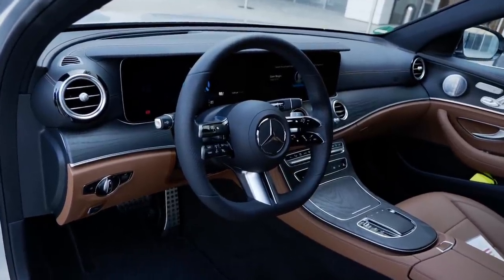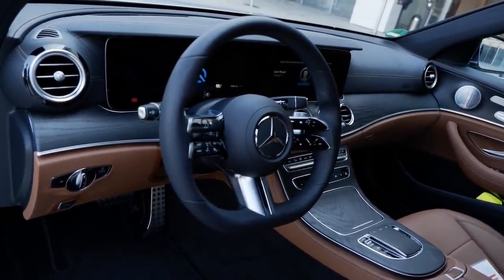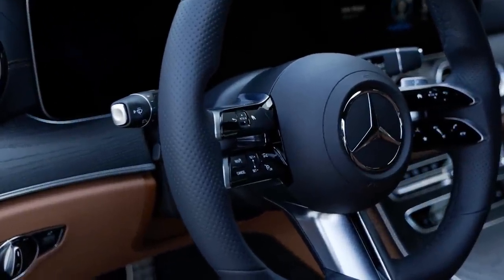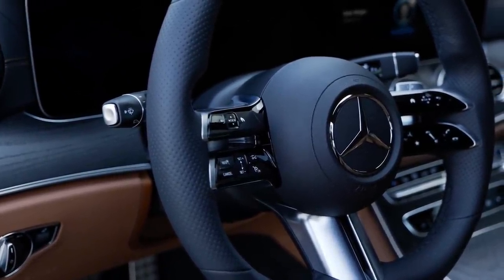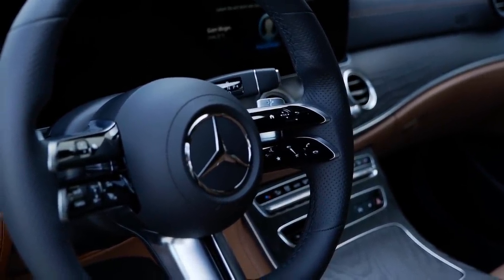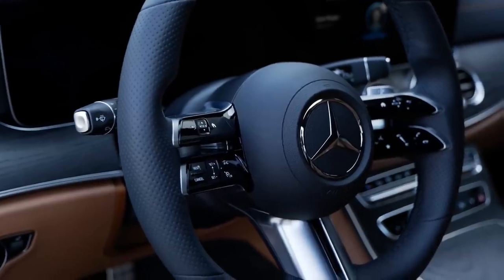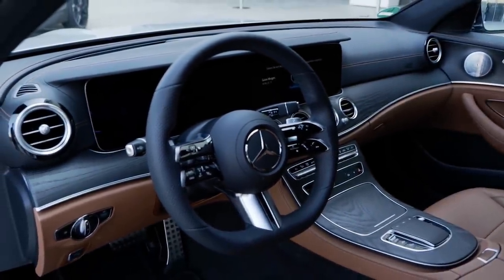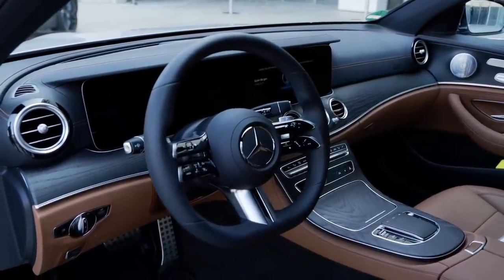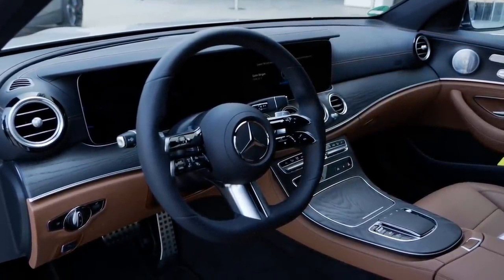Here you can see the AMG steering wheel in the new style, flat bottom, and then you can see these two horizontal layers for the capacitive buttons. So you have basically the very same controls. It's just that they are visually split, and it looks just a little bit sportier, as we used to from the AMG steering wheels. I think it's a very, very nice design. Just again, the discussion about the capacitive button remains the same.